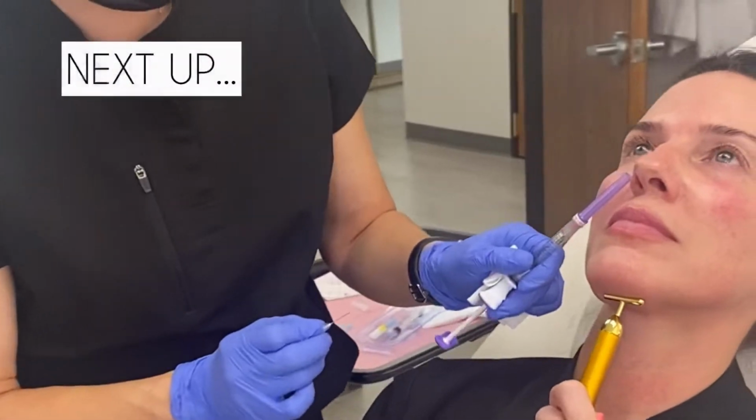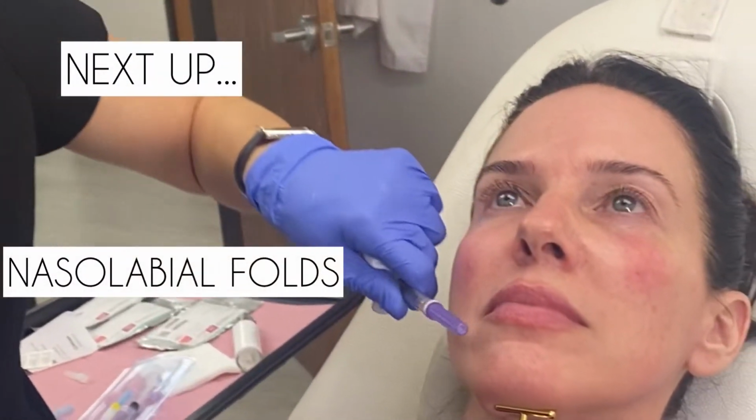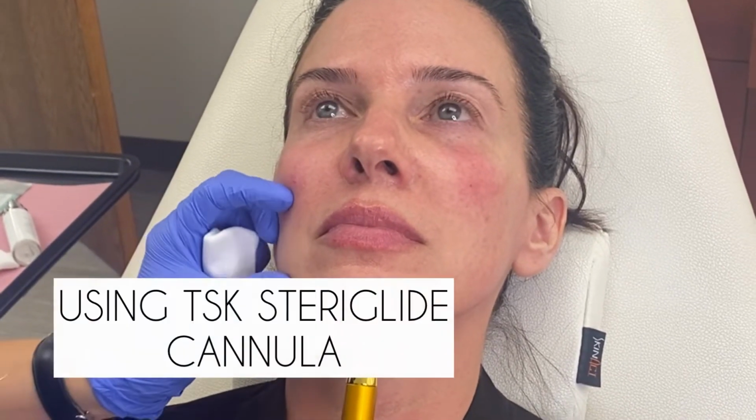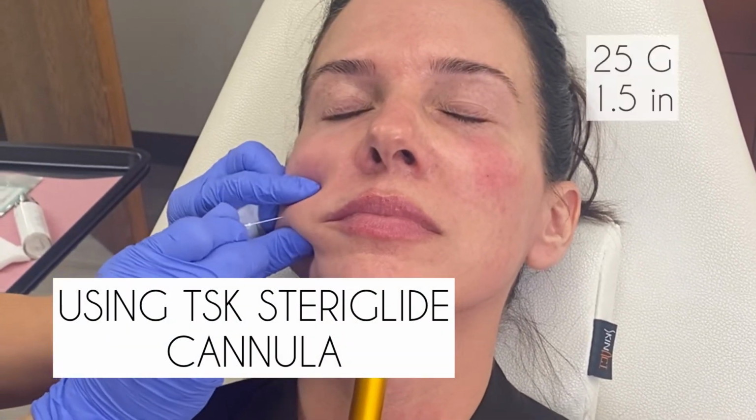Moving on to offering a little support to the nasolabial fold, the marionette lines and pre-jowl sulcus, I'm also going to use a cannula technique. I like the TSK cannulas. I typically use the 25 gauge, 1.5 inch.